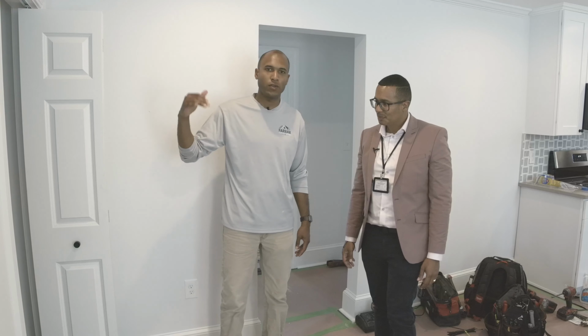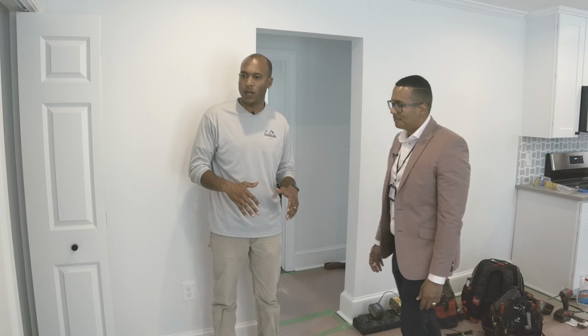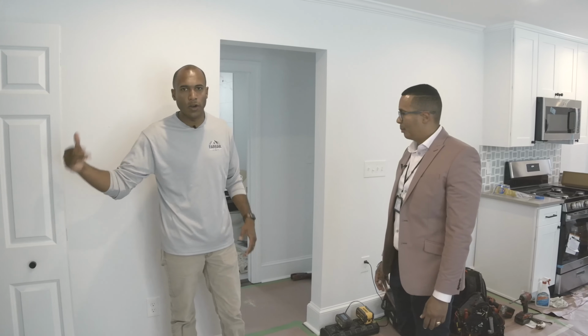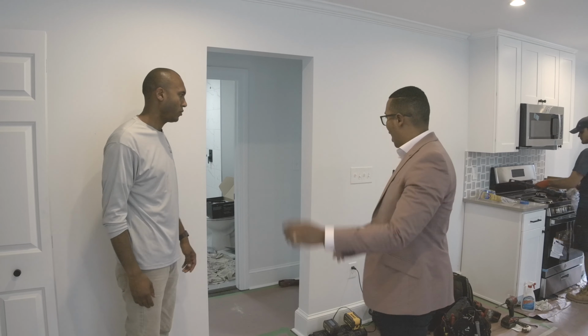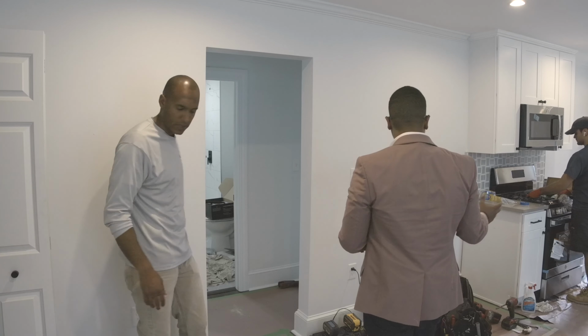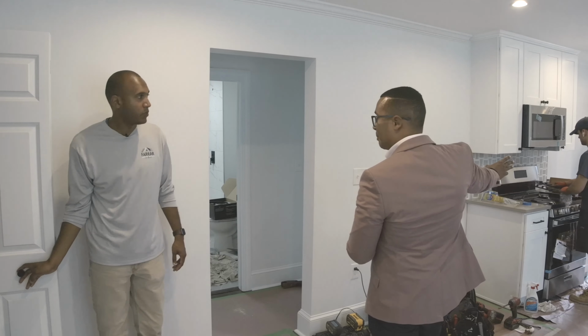So that way you don't have to go down to a basement or go somewhere else for your laundry. You have it right here on your level. This unit has a full bath, half bath, and two good-sized bedrooms right here as well. Deck space at the back outside too.